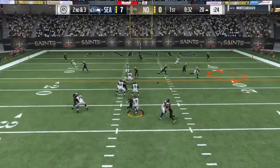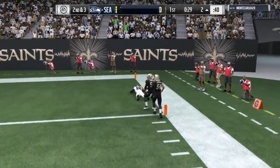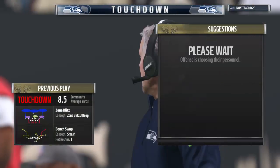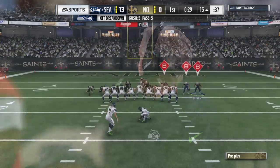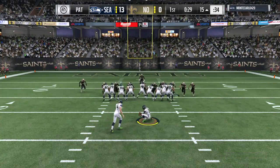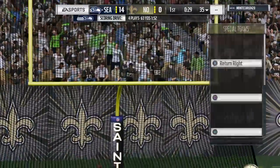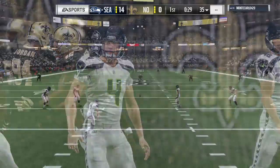Now Wilson on 2nd down. It's caught outright by Graham. And he is in for the Seattle touchdown. Jimmy Graham from 19 yards away. And the Seahawks find a way to stretch their lead. And it's good to make it 14-0.